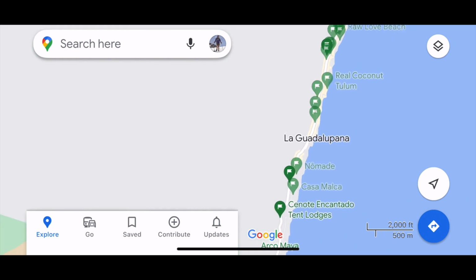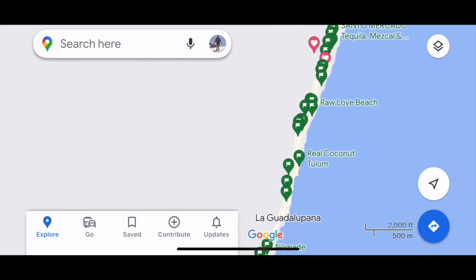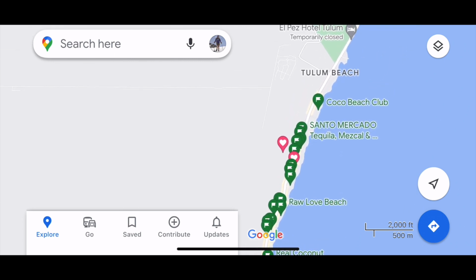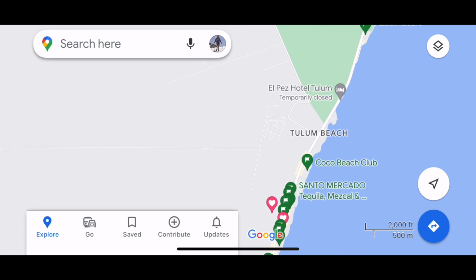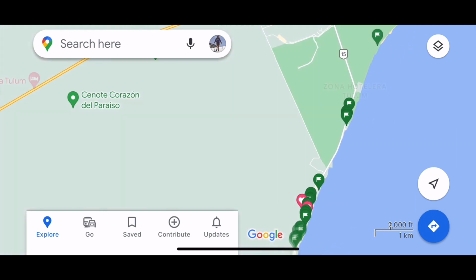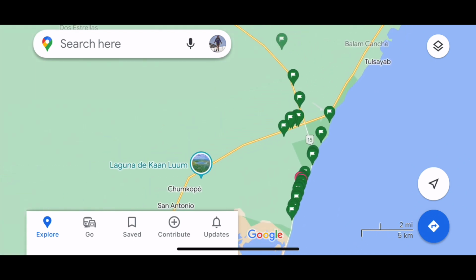After further looking into it, I also learned that there is only one road that leads from town to the beach, and it can get pretty congested. It's also not a very well-maintained road, so renting a car, riding a bike, riding a moped is really not the smartest option either. There are no Ubers or Lyfts in Tulum, only taxis.